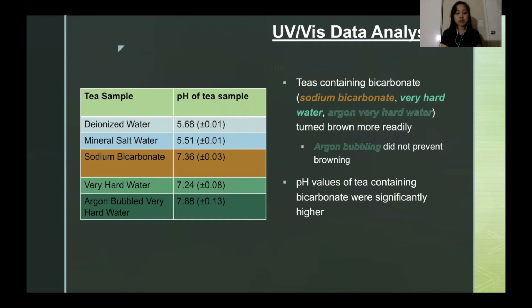So for the data retrieved from UV-Vis spectroscopy, the 5 different tea preparations fell into 2 different groups with respect to browning and final pH values. The control, or teas prepared in deionized water and mineral salt water, had respectively lower pH values, both around 5, and did not brown, whereas the teas that contained sodium bicarbonate, very hard water, and argon bubbled very hard water all had significantly higher pHs, all around 7, and also turned brown, whereas the control and mineral salt teas were able to sit for days and not turn brown at all.